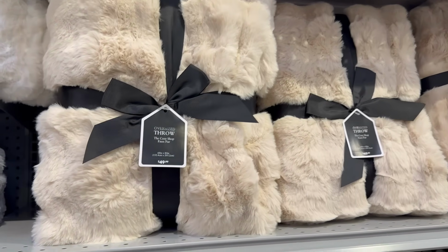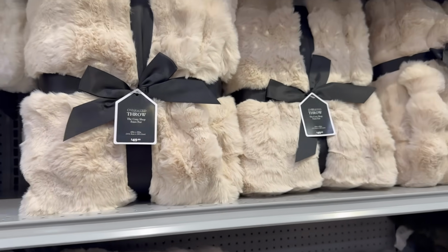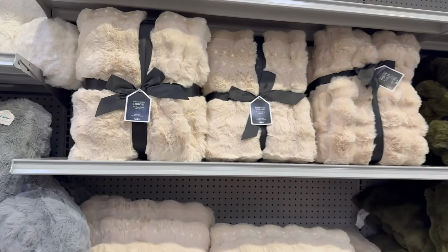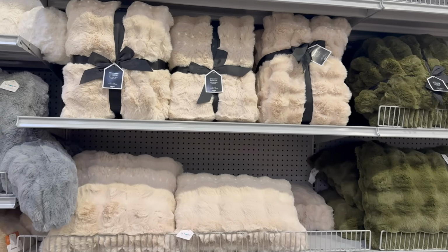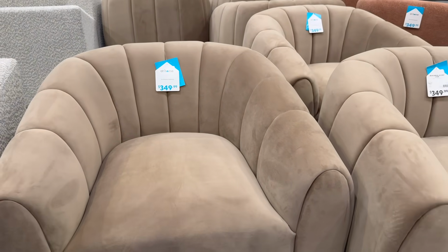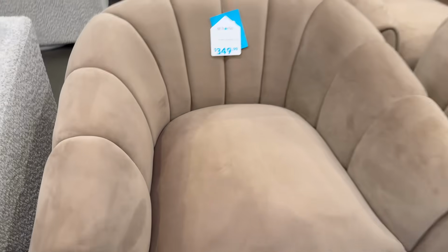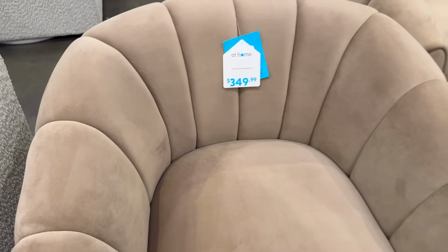Now this large throw blanket was the softest thing I have ever touched. It was absolutely amazing. They did have this in several different colors. And I went to look in the furniture section and I fell in love with these swivel chairs. When I get a chance to move into my house, you better believe I'm coming here and snagging two of these right up. These are so beautiful.